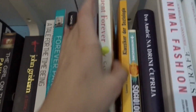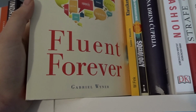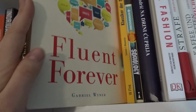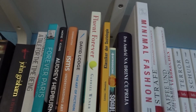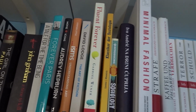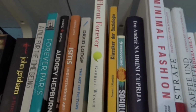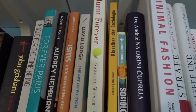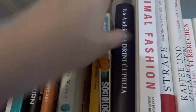Then I got this fun book. It's called Fluent Forever by Gabriel Weiner. I'm not sure how to pronounce his name. He gives a lot of tips about how to learn a language in a productive, efficient way and reach fluency, I guess.